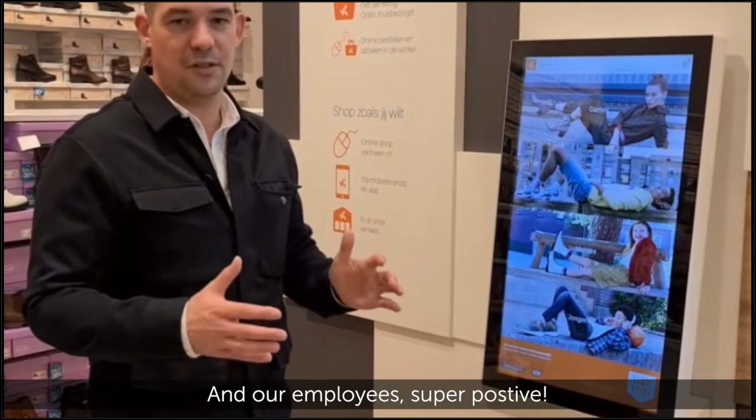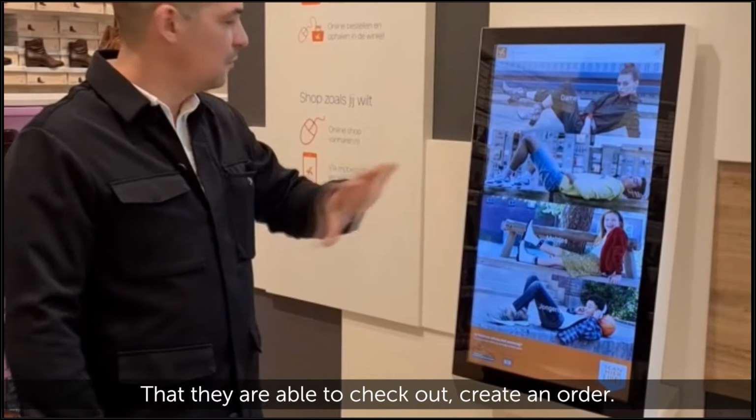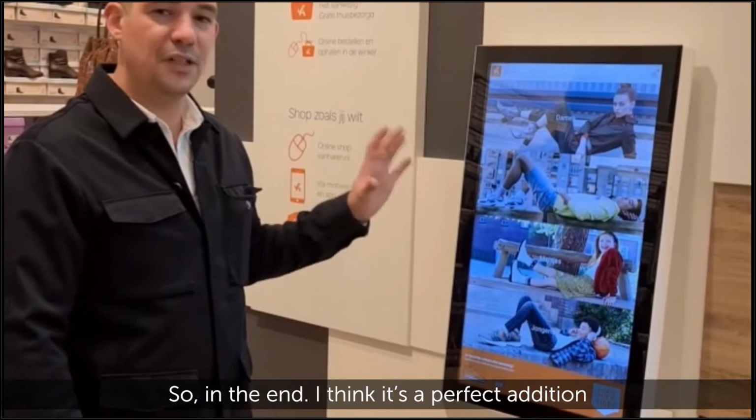It's used extensively, and the good thing is that we see customers who have used it once, that they are able to check out, create an order completely by themselves the next time. So that really adds to our own self-service concept, which we have in the store. So in the end, I think it's a perfect addition of how we integrate our online channels into our physical stores.